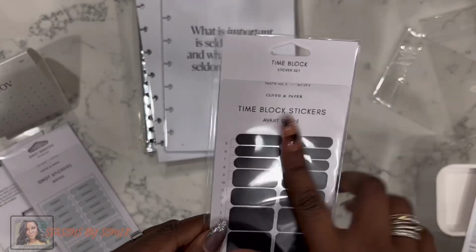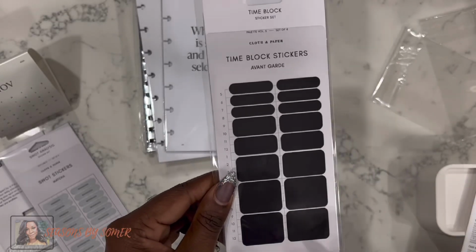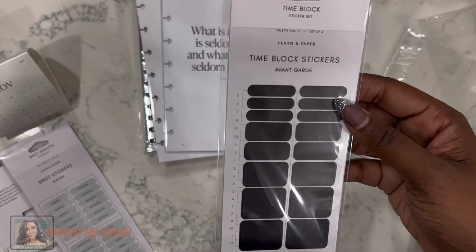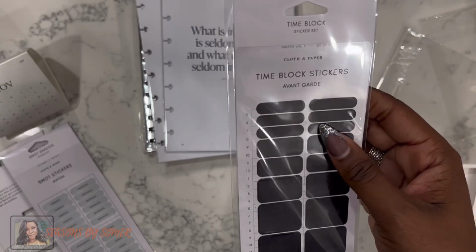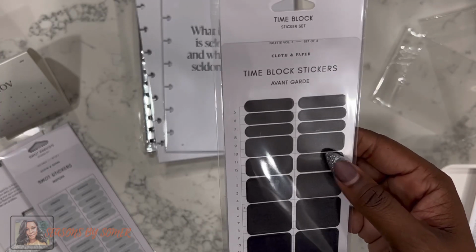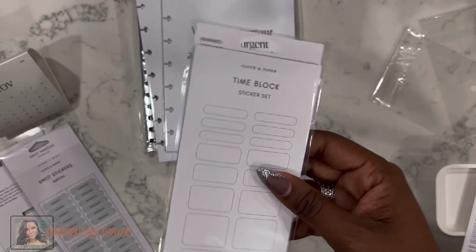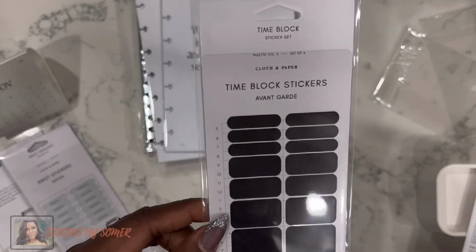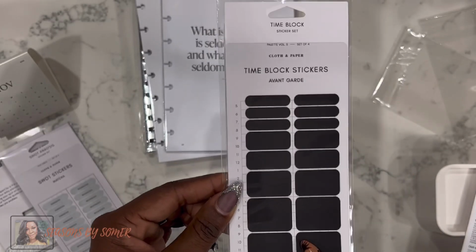And then we also received some time block stickers in the avant-garde, or basically black version. We received 4 pages of 16 stickers. They come in very varied sizes. So here we've got the smaller time block that covers just an hour time slot. We've got the larger ones that cover probably 2 hours in your planner, and then there's one for 3 and one for 4. I have several of these in other colors from when they first came out with the time block stickers. I have yet to use these to their full capacity, so I'm really looking forward to how these can be utilized in our planner.